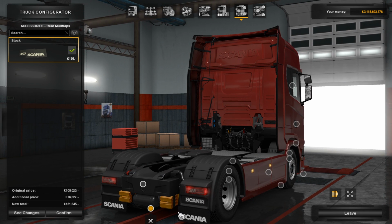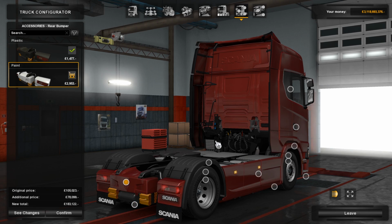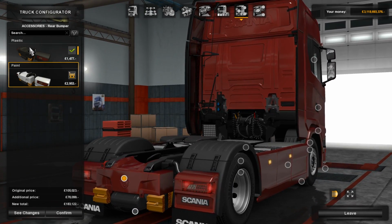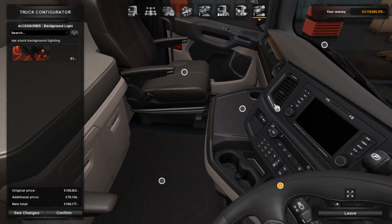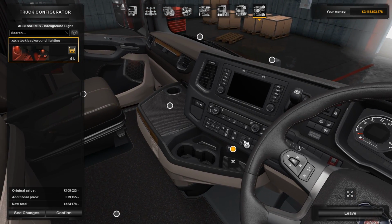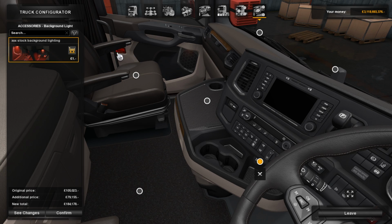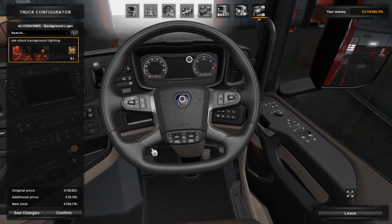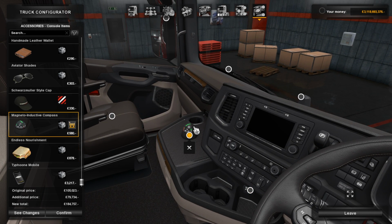Around the back, this is where you would be able to change the mud flaps on the DLC. You can paint or put plastic on the rear. We've got the door handle. We've got some little things on the interior, like if you want this background lighting, which you cannot turn off with the light. If you tick it, basically you have to have it, which you can see there actually. And here are the speakers, but yeah, it is quite nice mood lighting. It's just a shame that it doesn't turn off in the day. A little table, or not really a table, is it? A placement for items down there.